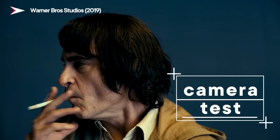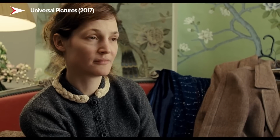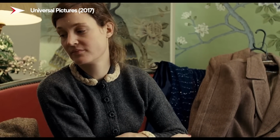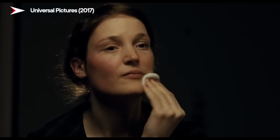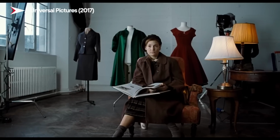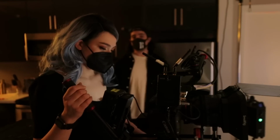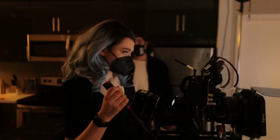On a bigger Hollywood production, usually there would be an entire day or set of days dedicated to makeup tests and wardrobe tests, where the talent will go in front of the camera in their full wardrobe and makeup, and the cinematographer will run through, okay, what lens is best? What filtration is best? How are we gonna shoot this? What works for that particular actor? This is sort of my take on a makeup camera test, except we're actually gonna shoot some stuff.